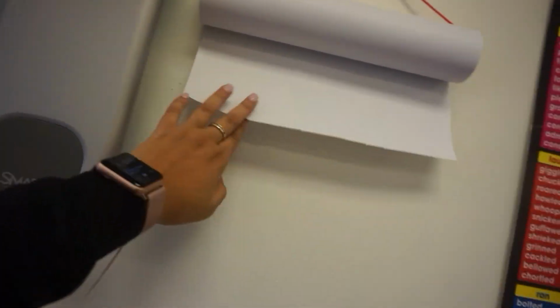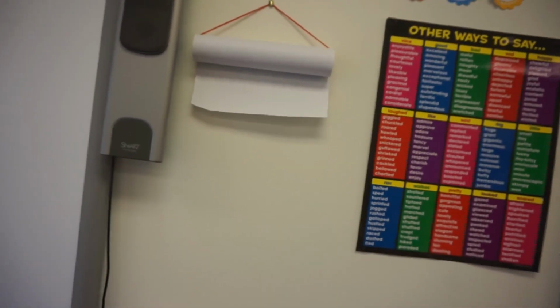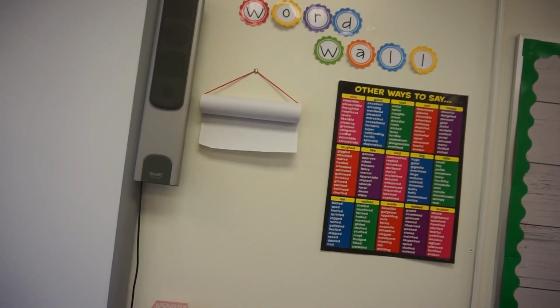And then this is where I'm going to be posting our vocabulary for each lesson. So as the lessons go by, I'll be rolling the paper and writing different vocab terms. I like my little vocab wall.